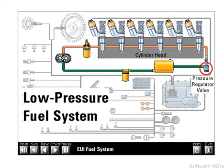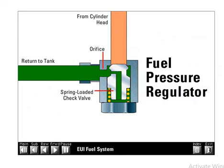Excess fuel flows into the fuel pressure regulator. The fuel pressure regulator consists of a spring-loaded check valve. This pressure relief valve opens at approximately 60 psi and regulates pressure in a range of 60 to 125 psi. When the engine is off and no fuel pressure is present, the spring-loaded check closes to prevent the fuel in the cylinder head from draining back to the tank. Retaining fuel in the head maintains a supply of fuel for the injectors at engine startup.